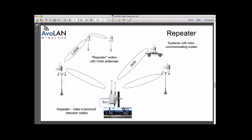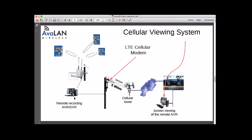Your NVR is going to be recording away, but your ability to access it is going to be just like your cell phone. It's going to be very difficult to dial in through your cell modem in those types of situations, no matter how fast it is. Doesn't matter if it's LTE or what have you. In those situations where you're aware that your phone might not work, just keep in mind that a cellular uplink is going to have a similar challenge.